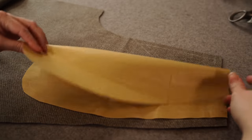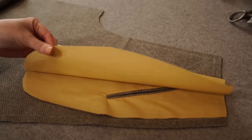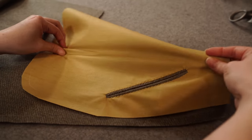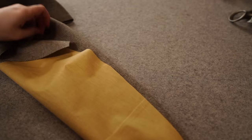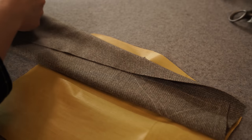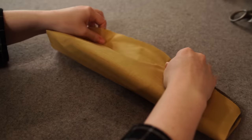As for the pocket bag, I didn't serge this garment, so I knew I wanted to do a French seam. I can't just fold it right side to right side and stitch it because then the raw edge will be sticking out, so instead I'm going to do a French seam where I'm folding it wrong side first, but the skirt is going to be in the way for that, so I'm folding that up nicely and shoving it inside of the pocket bag, essentially.